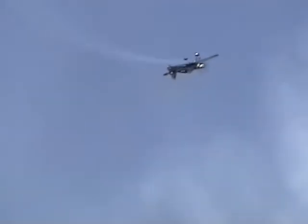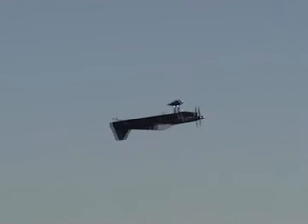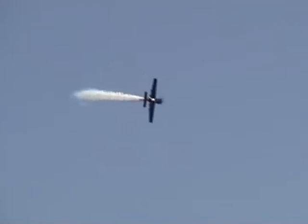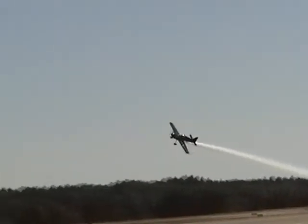This composite aircraft is so strong, you can load the wings to 16 times the force of gravity. It rolls, as I mentioned, at this astronomical 500 degrees per second. Holding it perfectly at a height of about 50 feet. We get down to those altitudes, it's not altitude anymore, that's height. MX-2, constructed entirely of composites and at just under 1,600 pounds.